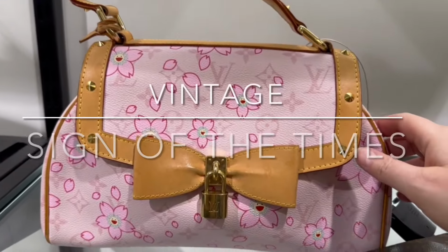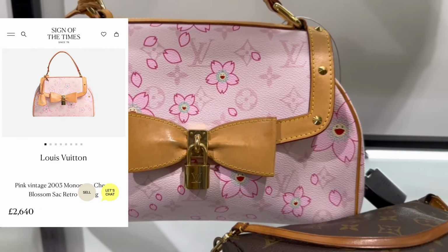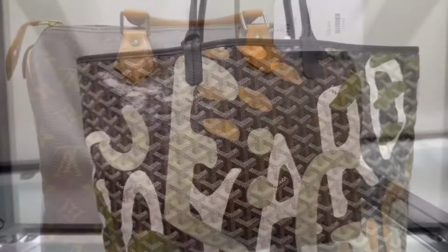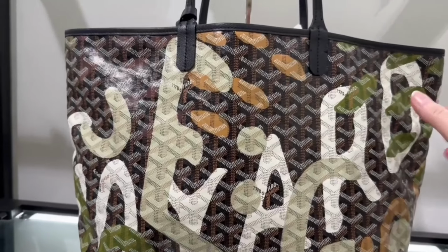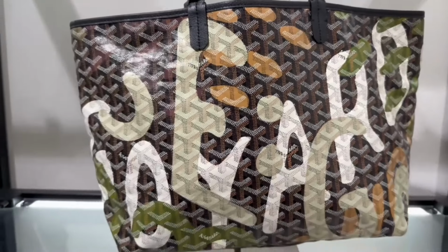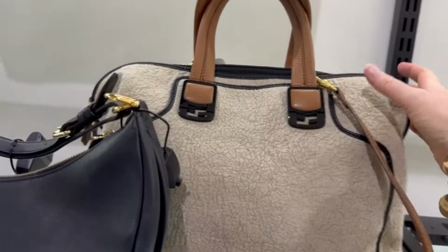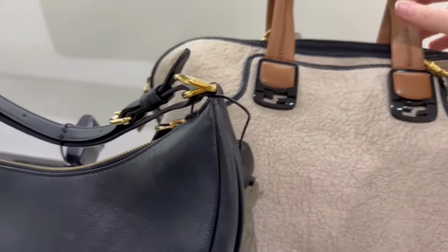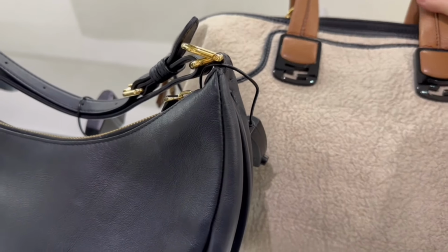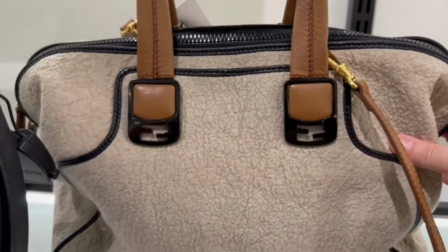And a Murakami piece as well. It's a little bit of water stain, but it's lovely. And there's a pretty Goyard bag, which is 3,330. So this is John Lewis's Sign of the Times pre-loved area. We've got a Fendi. I've been looking at this bag actually. How much is that? 526. That's a great price.